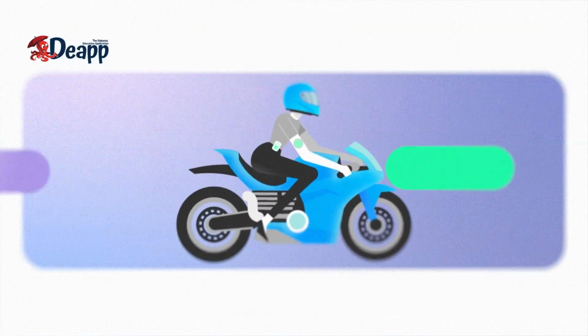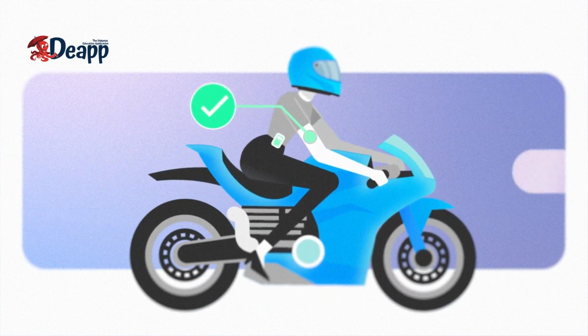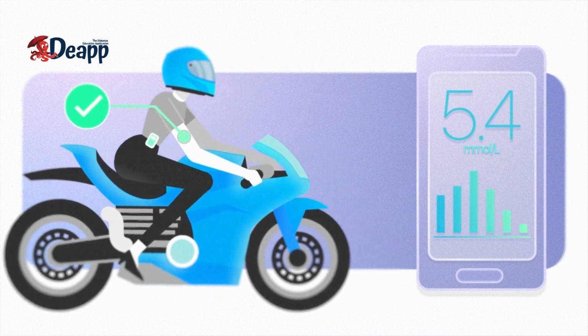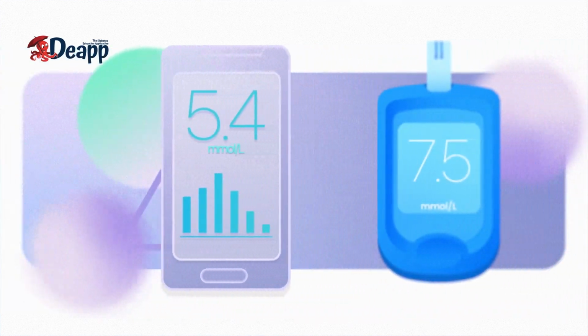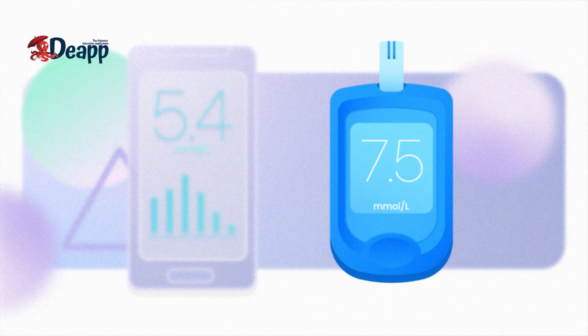Group 1 drivers, cars and motorcycles, can now rely on readings from a glucose sensor, but you must always carry your blood glucose monitor with you. You must still use a finger prick reading to confirm your blood glucose if your blood glucose is below 4 millimoles, when you have symptoms of hypoglycemia, or when your symptoms do not match your sensor reading.